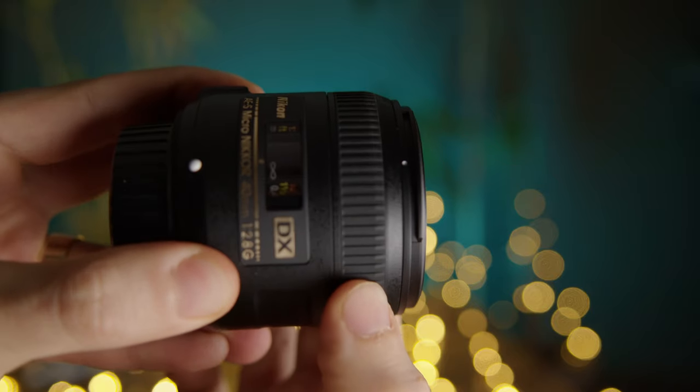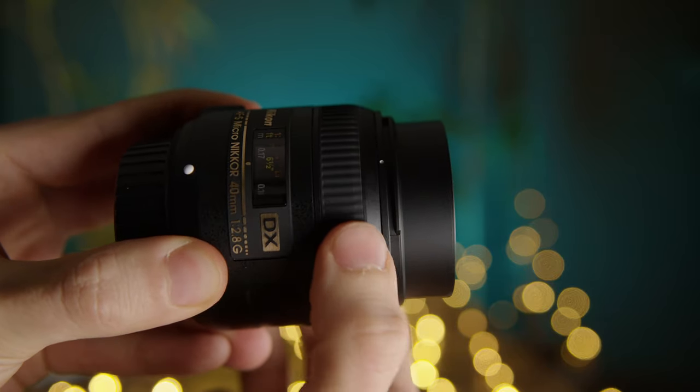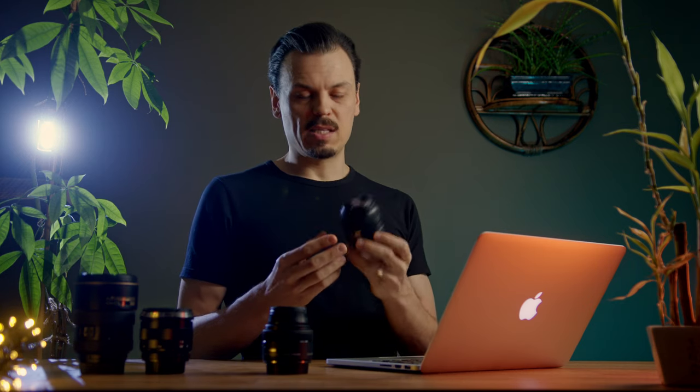Now, in terms of the other two, the Nikon 40mm does have a gasket at the mount, but it does extend when you're focusing it, and I think that could be a potential failure point. But being the cheapest lens out of the bunch, you can buy two of these for the price of each one of those. So I don't really expect too much from it.